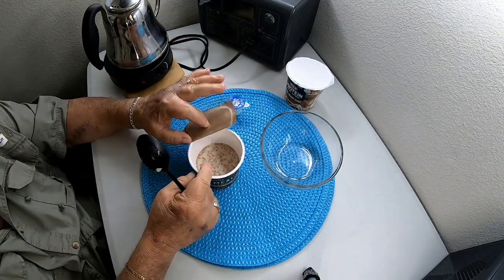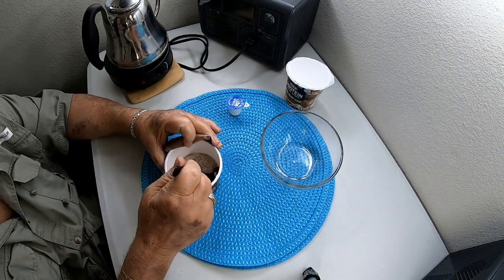Let's see how our oatmeal is coming along.